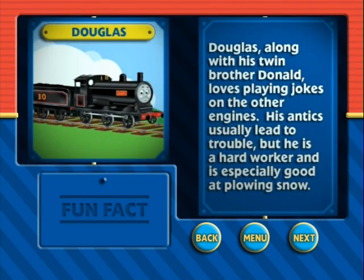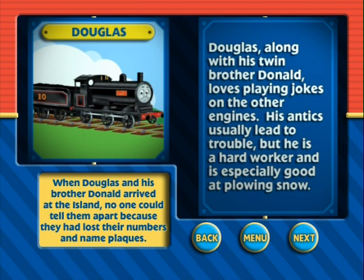Douglas, along with his twin brother Donald, loves playing jokes on the other engines. His antics usually lead to trouble, but he is a hard worker and is especially good at plowing snow. When Douglas and his brother Donald arrived at the island, no one could tell them apart because they had lost their numbers and name plaques.